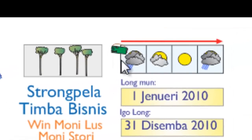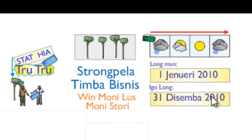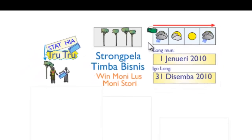Now, up here, we've got the period of the financial report. And the financial report runs for the financial year. And in this case, being Papua New Guinea, PNG, it is from Christmas to Christmas. So the wet season, the slightly wet season, the bit of a dry season, and then back to the wet season again, from January through to December. All of this is designed so that it could be done manually on a big blank sheet of paper, or it could be drawn on the ground.